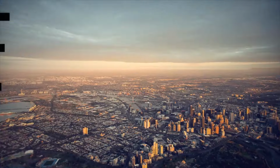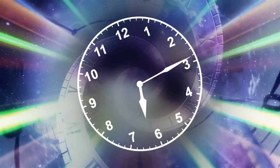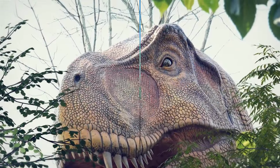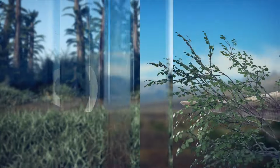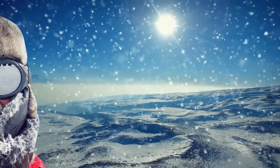But there was a time when Antarctica was about as warm as Melbourne, Australia is today. It was about 40 to 50 million years ago. Yeah, I wasn't around then. But the continent had green forests and dinosaurs roaming its land, chilling in the sun in a 63-degree Fahrenheit environment. That was before penguins.